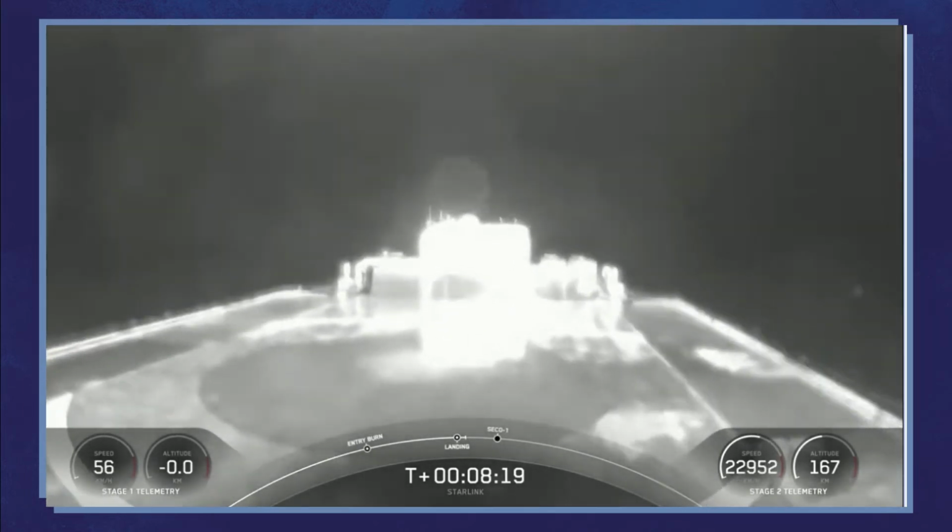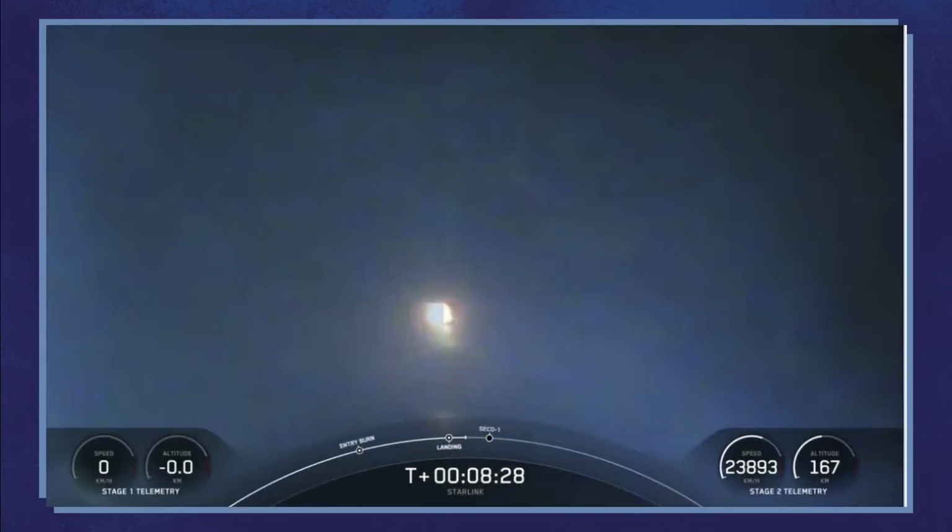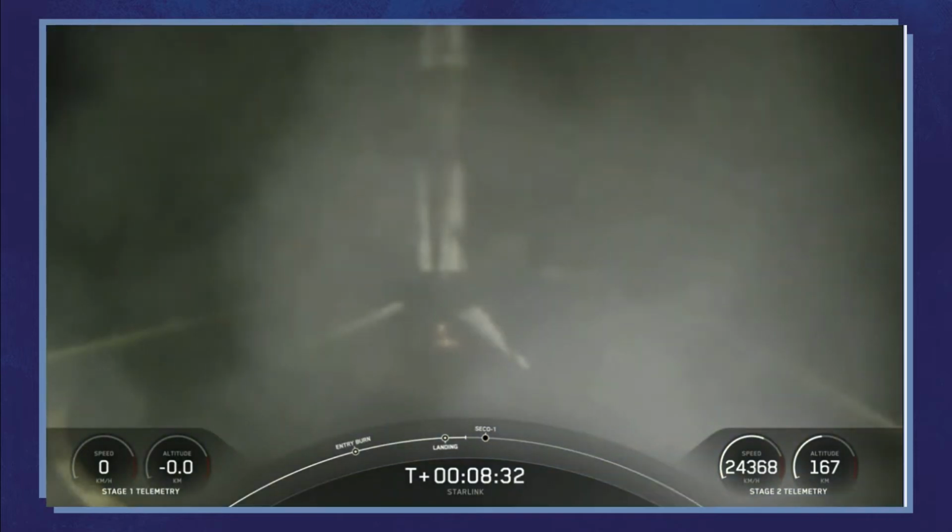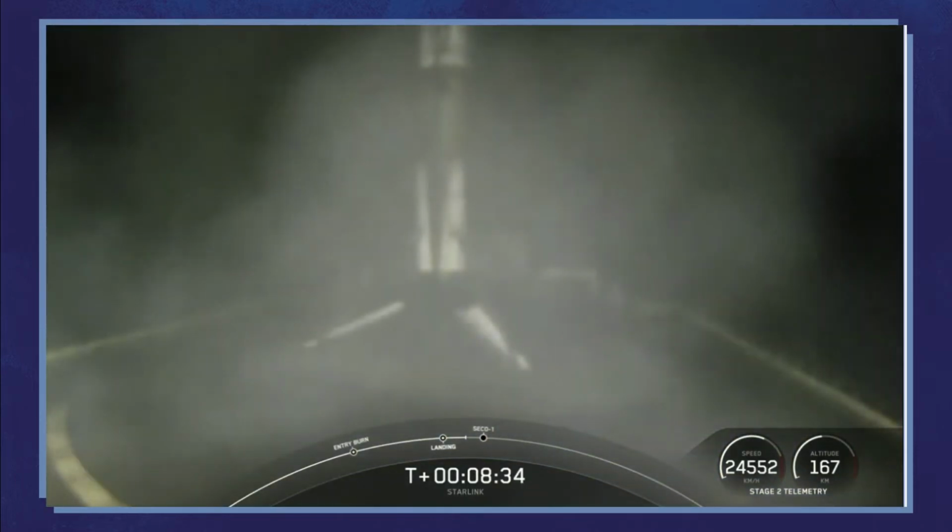Stage one landing leg deploy. All right, and there you can see we've landed first stage on our drone ship.